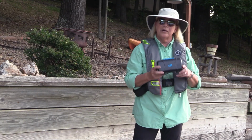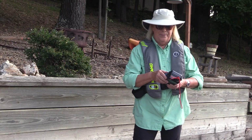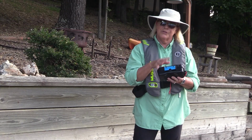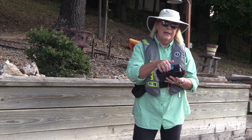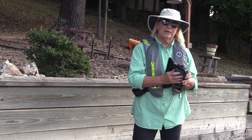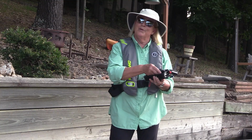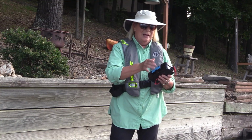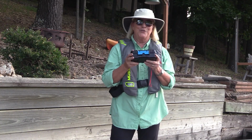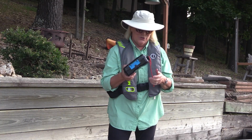We all want to bring our cell phones with us because we can take pictures along the way. This is a dry box. It is a sealed, watertight box, and I keep my phone in it. I can take my phone out quickly, take any pictures I want to take, put it back in, and securely lock it. Really handy, because you know how many times people have lost their phone or dropped them in the water. So this is a great idea.